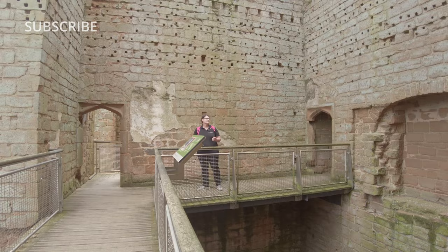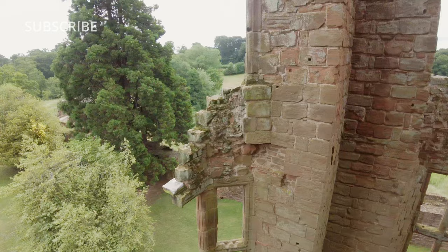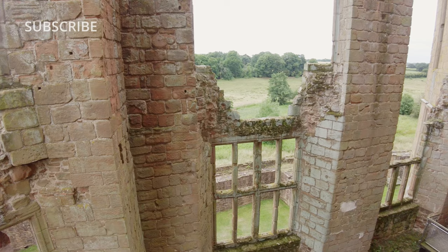We are standing next to the Queen's Chamber. Can you guys imagine waking up to these fantastic views? Elizabeth I would have danced here with Robert Dudley and also held court.